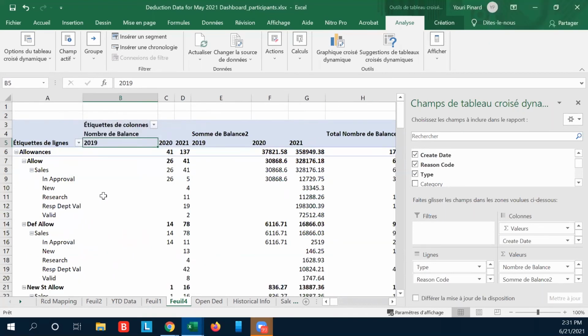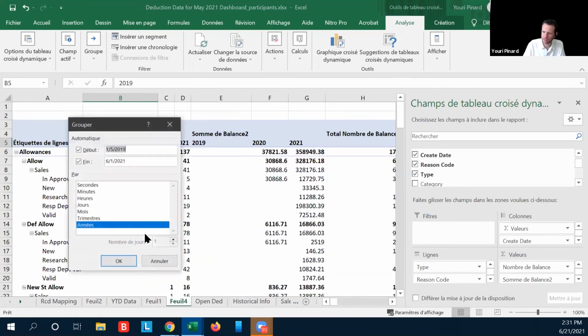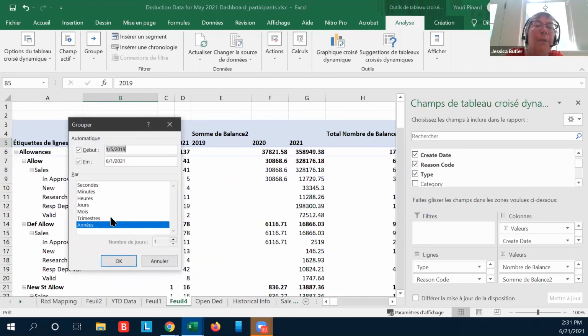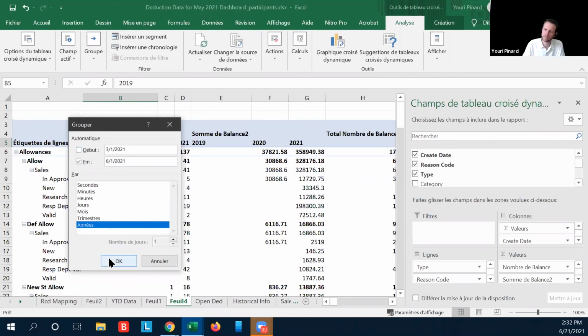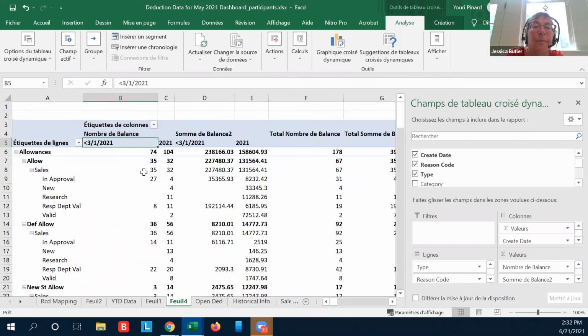I think you have to refresh the data. No, I don't think so. Do it again. Right click and go to group. Type in 3/1/2021 again and let's see if it unselects it. 3/1/2021. And do not check that box. That's it? Yes. But there's still a total number. So what you can do is, where your create date is over on your columns, drag the create date on top of the value.